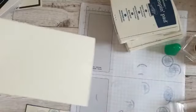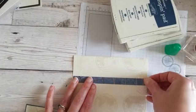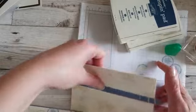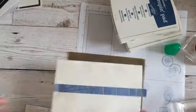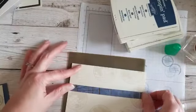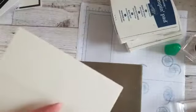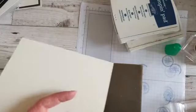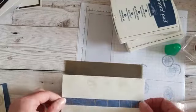Oh, what am I doing? We want it here, don't we? There we go. I'll take that glue off the back in a minute. Okay, so I'm just going to grab my silicone mat, that way it won't stick to my card. There we go. Now I'm going to trim it. So once the glue dries, I'll use my adhesive remover, this, and it'll just get rid of it. So that'll be fine. Okay, so there we go.